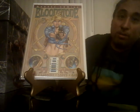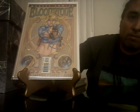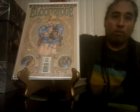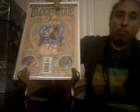All right, now I got Bloodstone number 3. I like this cover. I'm trying to think who's the person that drew this. Landing. Yeah, so I like this cover. I wish I had issue 1, for her first appearance, but they didn't have it. But I didn't mind getting the number 3.